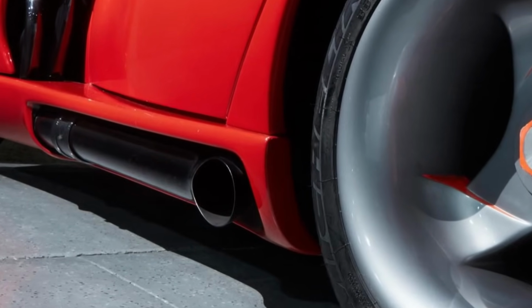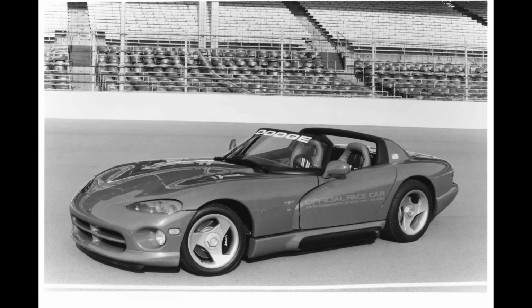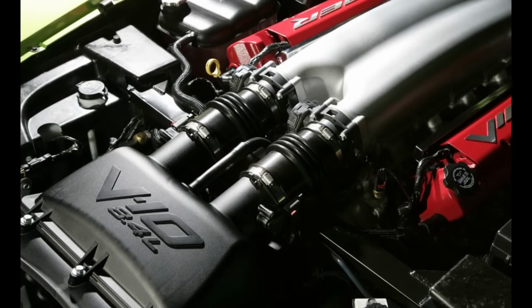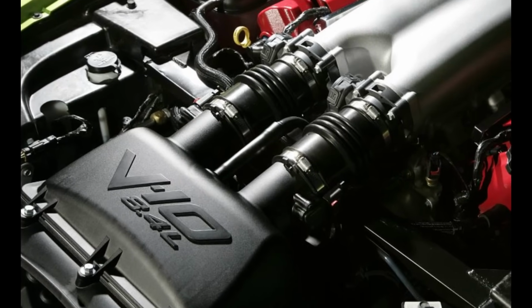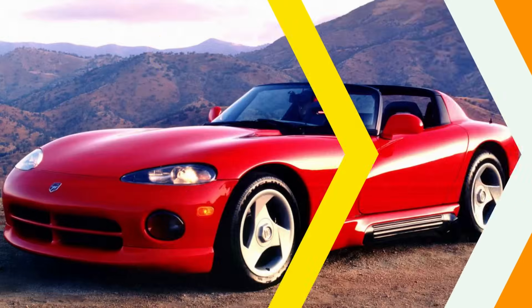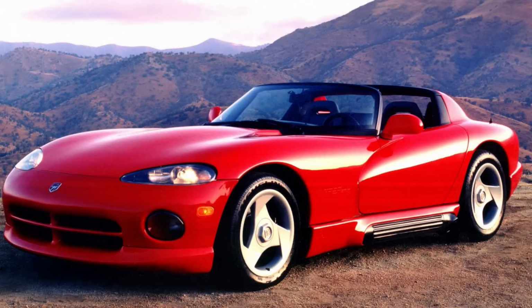Yes, the original Viper is as Spartan as a sports car can possibly get. Its lightweight body paired with a screaming V10 motor rated at 400 horsepower, as well as the lack of most driver assists, was a dangerous mix indeed. It takes loads of skill and bravery to drive one of these beasts.